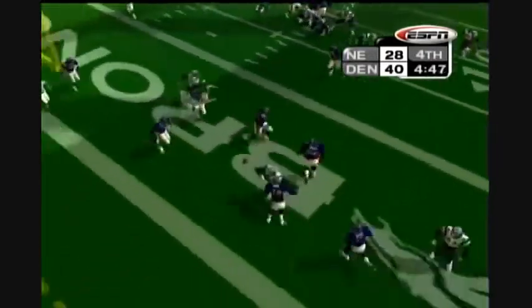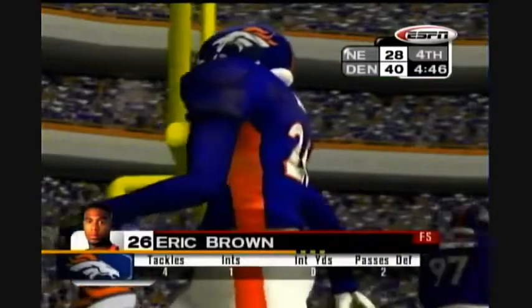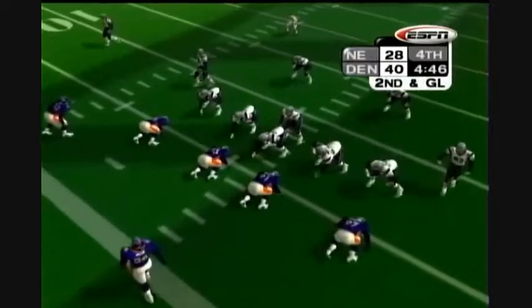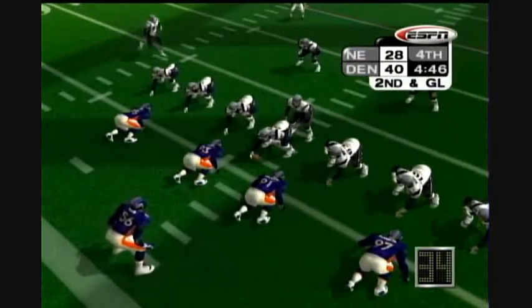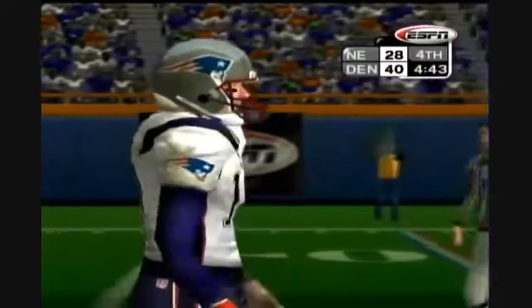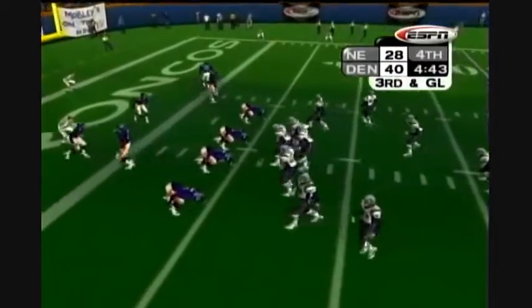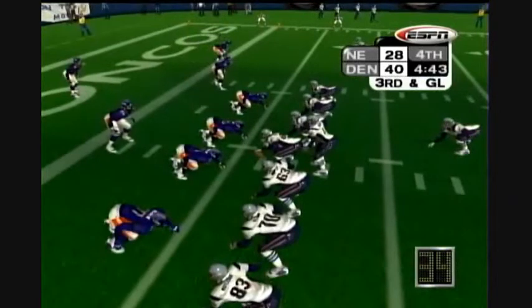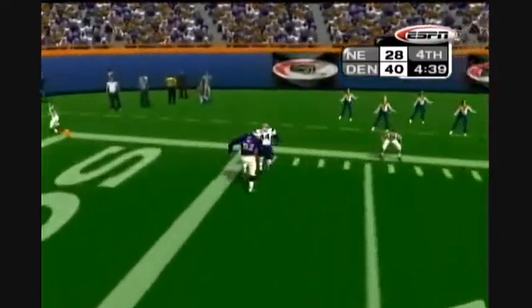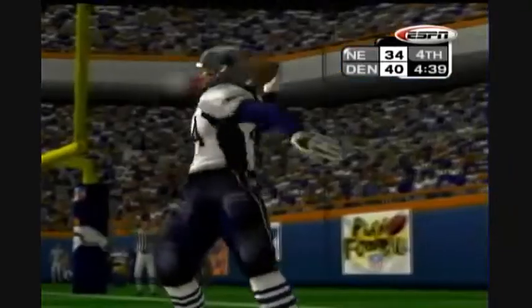Pass play. Second and goal at the 5-yard line. Set. Cut. Bledsoe looks downfield. Third and goal at the 5-yard line. 4-3 Set. Defense for the Broncos. Cut. The quarterback drops back. Caught. A 5-yard pass by Bledsoe. The quarterback delivered that ball in traffic for the touchdown.